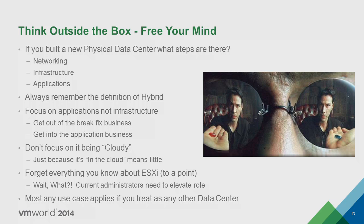Forget everything you know about ESXi, to a point. One of the big topics when we're talking about cloud is that people say, I have no access to vCenter, I can't get to the ESXi host to mount my NFS. Well, no, you can't, because it's cloud. The whole purpose of cloud is you're buying an SLA for compute, storage, and networking. You're not buying the hardware and managing it yourself. So try and forget about what you do today with ESXi from a cloud perspective.